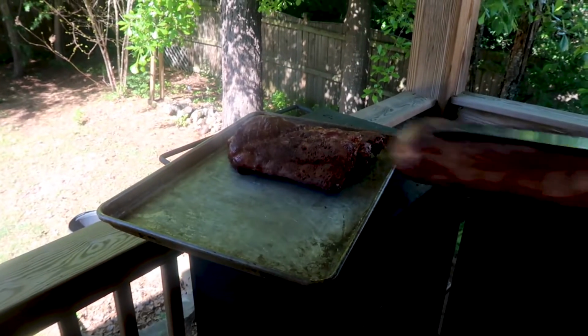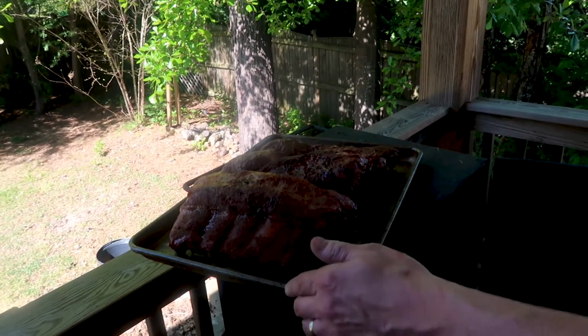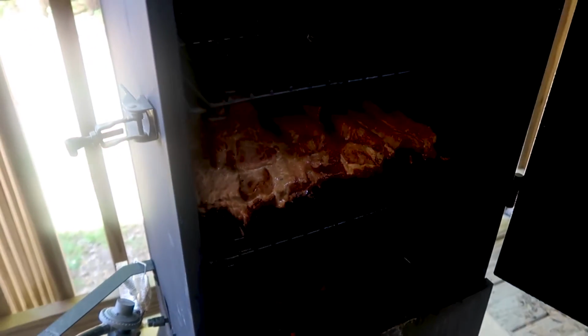Looking really good at this point, temperature-wise. I'm pleased with them. I don't know what's happening with that pork belly. I've never done anything like this before. Look at that down there. It's thin sliced and it's almost like bacon, but we're gonna cook it. Well, I might have to finish it off on the grill. I'm not sure.